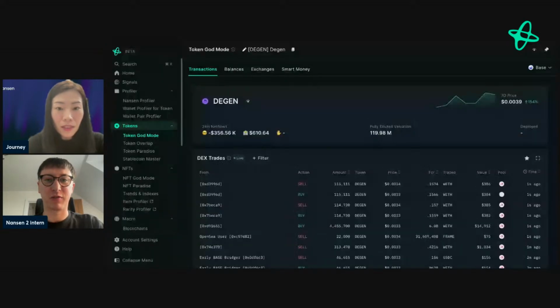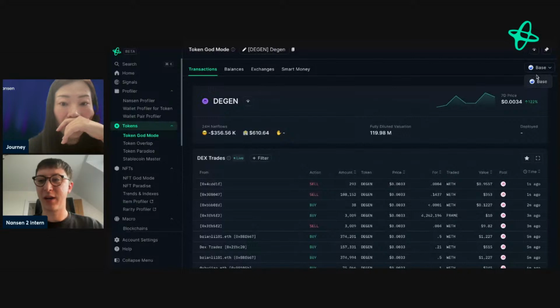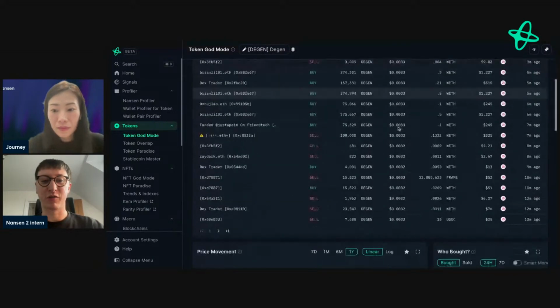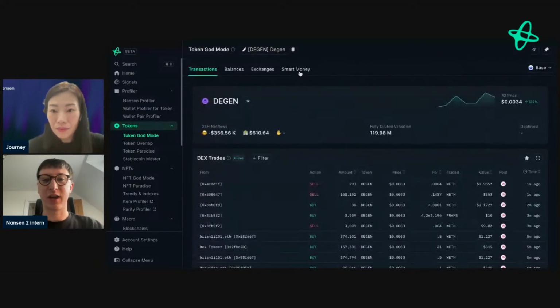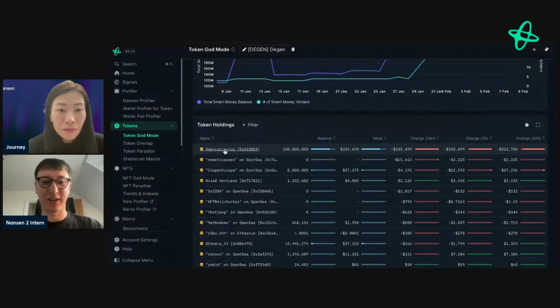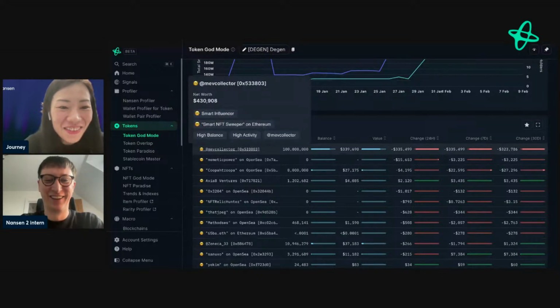As you can see from my screen right now, you can look at tokens from different blockchains, and if you ever want to look at a token, you can go here. Degen's only on Base. With other tokens, you can just go here, and there's a drop down menu. You can see what chains it's on, and then you can use your research from there. An interesting thing here, we still have smart money, and MEV collector here is a really interesting address.